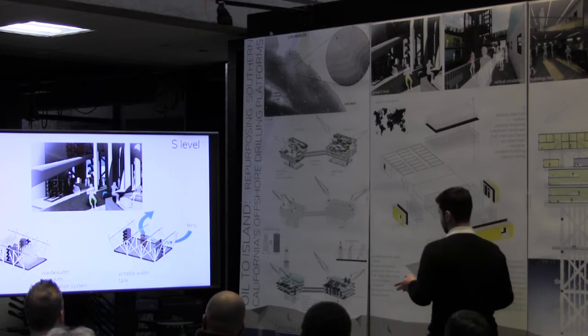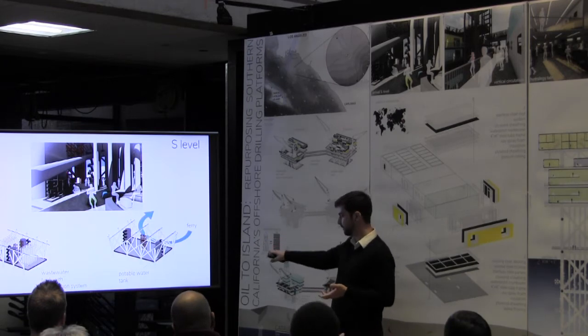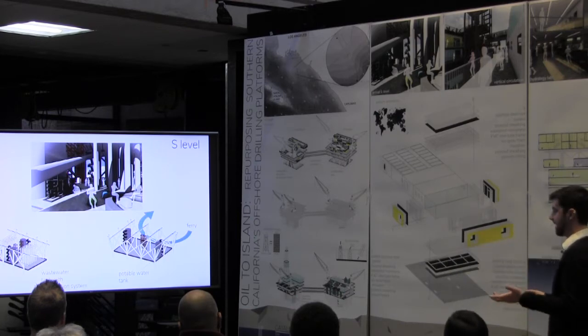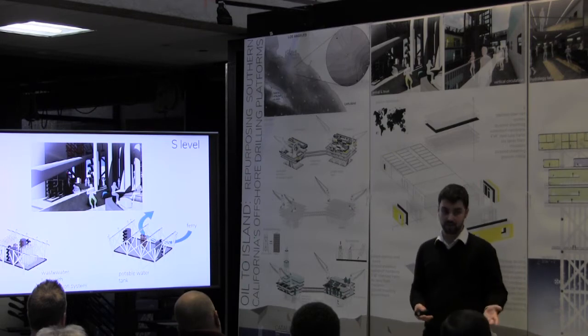On this level, you can also see that the ferry drops off at this level, and students and faculty can come to this level to relax, hang out by the water, as well as engage with the water should their area of study demand it.